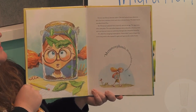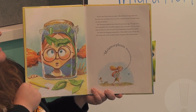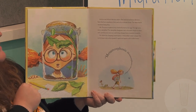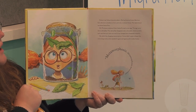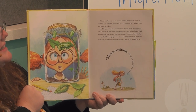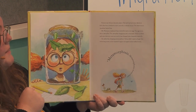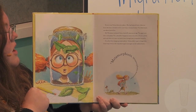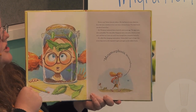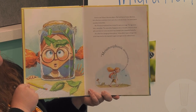Science was Velma's favorite subject. She had learned many fabulous facts, like how a rainbow is born and why a volcano burps. The latest lesson was all about butterflies. Mr. Plexipus explained that a butterfly starts as an egg. The egg turns into a caterpillar. The caterpillar disappears into a chrysalis, which is a little sack and does not come out until it has changed into a beautiful butterfly. He called this change metamorphosis.